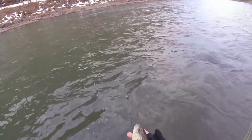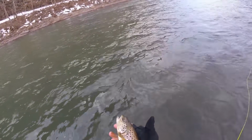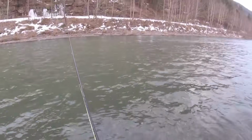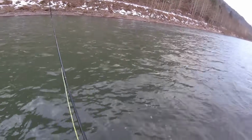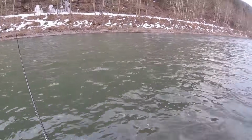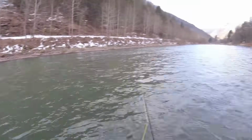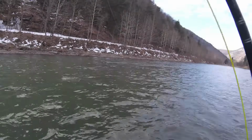Okay. Sorry. 14, 15 inches. Look at that. Gorgeous. Oh, wow. Okay, man. So, don't know what that second fish was on, but the first one on the Golden Stone, second one on the Black Frenchie. So, just keeping this rig on so far. And didn't get anything yet on the hare's ear, but I don't know. Maybe that second fish was on the hare's ear. I don't know. Okay, guys.